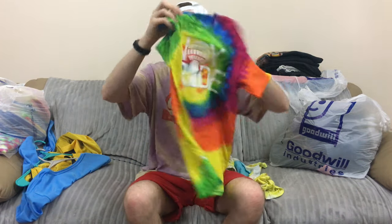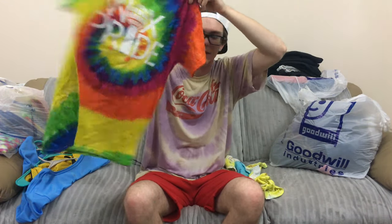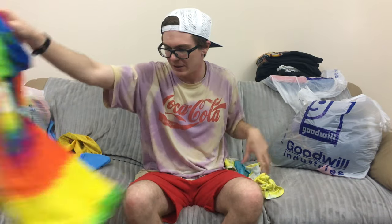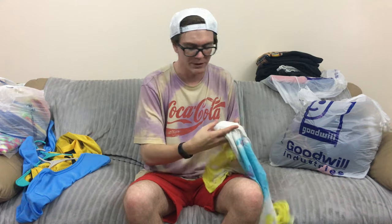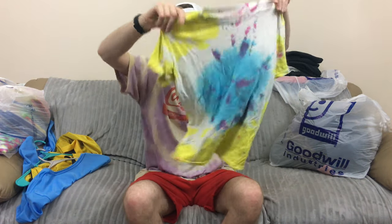Move through real quick. Knox Prize, Knoxville, Tennessee, home of the University of Tennessee. Very nice tie-dye. Definitely from like a big manufacturer of tie-dyes, but cool nonetheless. And then back to the home style tie-dyes.